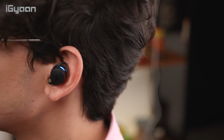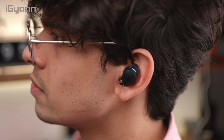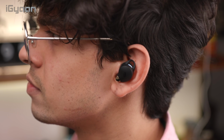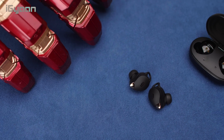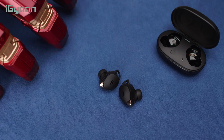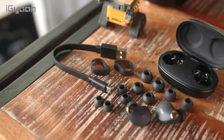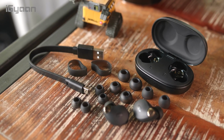Now, they boast about 8 hours of usage in a single charge. We found this to be somewhere around 6 to 7 hours with volumes upwards of 80%. The case also gives you about 30 hours of usage once you charge the earphones in the case for about 3 to 4 times. The earphones also include a bunch of ear tips along with the wing tips that you can swap out for a comfortable fit, and they are extremely lightweight and fit in the ear very well.